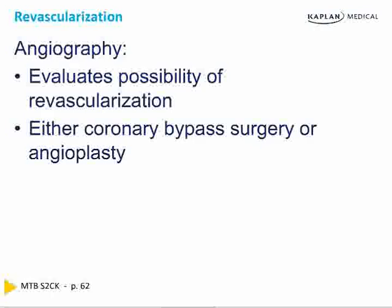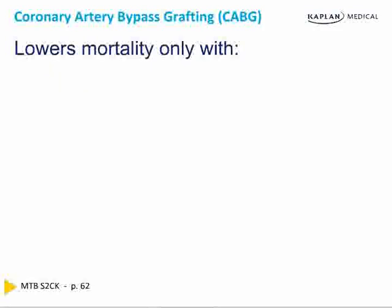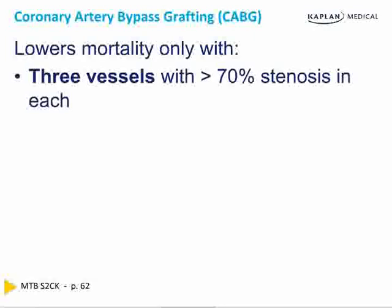But the only way you can know if it's bypass or angioplasty is with angiography. Symptoms cannot tell you how many vessels are involved. The number of patients getting bypass has gone down by 70% in the last 25 years. That is because 25 years ago, we did not have clear thrombolytics on every corner. We did not have the ability to do primary angioplasty all over. ARBs did not exist, and we had no prasugrel and no clopidogrel. Consequently, our medical therapy is so much better that we now rarely do bypass.